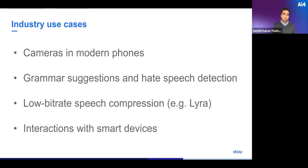And then the next thing that I want to highlight is grammar suggestions and hate speech detection. The grammar suggestion is something that I personally use. When I author something, I want to make sure my grammar is all good. And I don't want to keep sending it to the cloud every time, because it's something that I'm privately typing and it's within my organization. And I want the suggestions to be quick. I want it to be always available. So this is a very good use case for on-device inferencing.